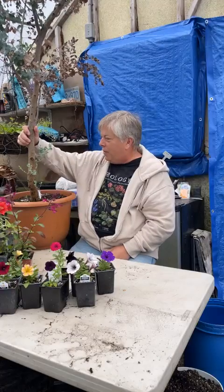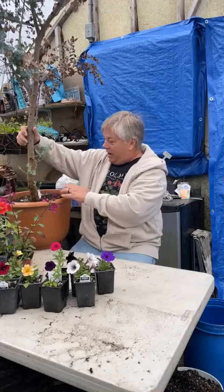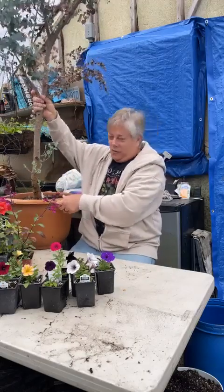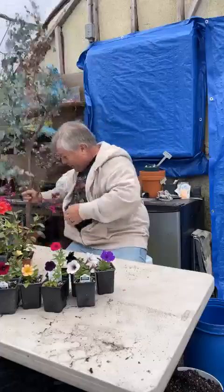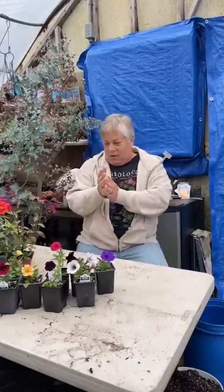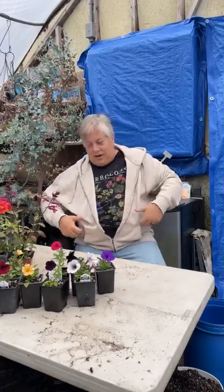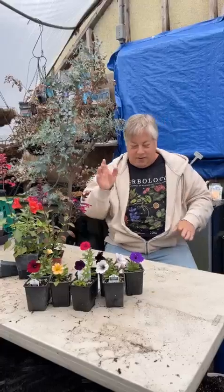It's very root bound, but even though it's got a little bit of work to be done on it, it's always a great specimen for the garden. Your koala enjoys it. Hey, you might get a koala, who knows? They like the eucalyptus. Look at me covered in dirt now. Anyways, don't worry about that.